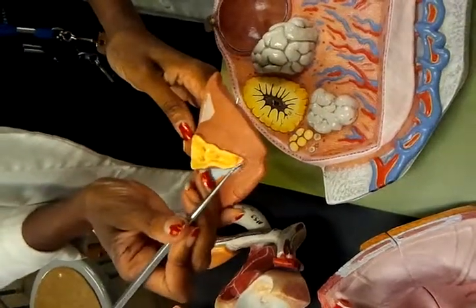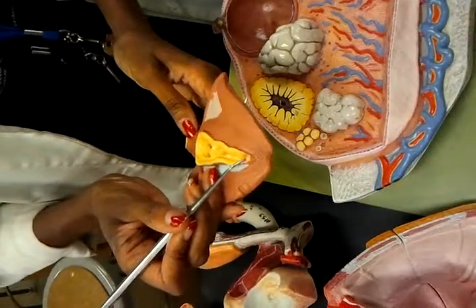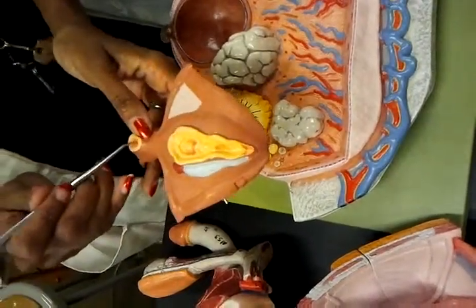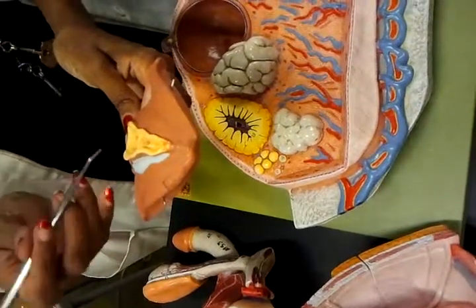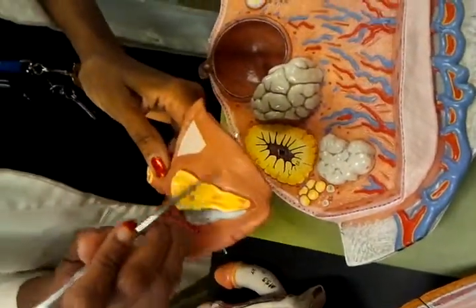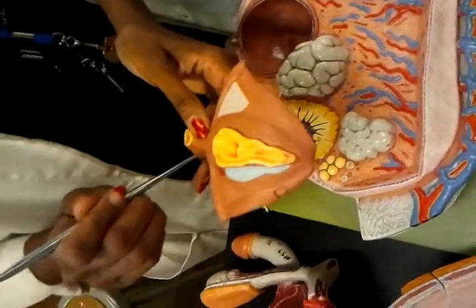You can see the prepuce, that little hood right there. You can also see this is the vagina, and this is going to be the anus area here. You can also see the muscles that surround this area.